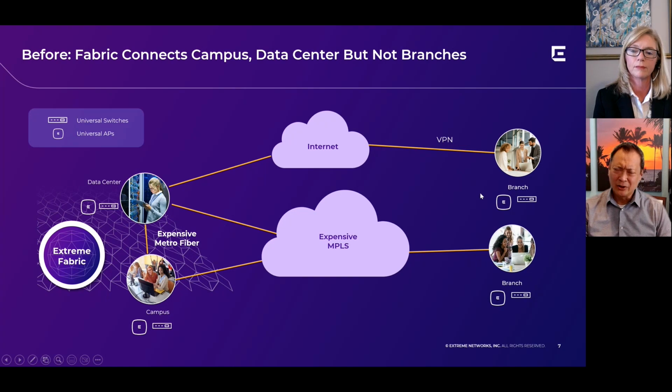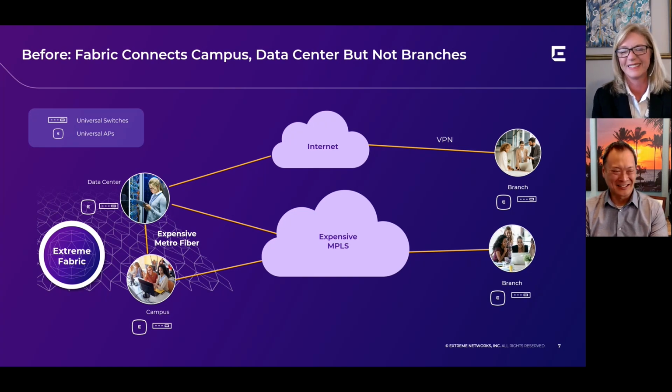Shannon, when was the last time you used a VPN? Hasn't been that long ago. Did it work flawlessly? I can't say that it was flawless. Okay, enough said. And I think that's probably consistent with most users and IT teams' experience with VPN.